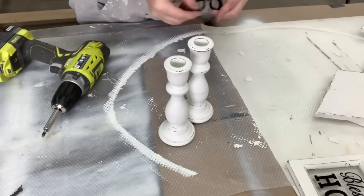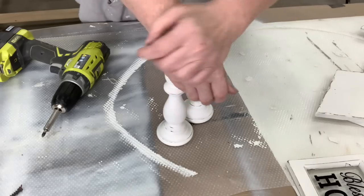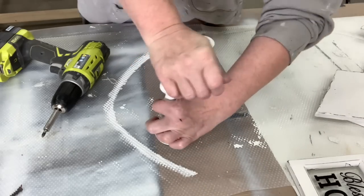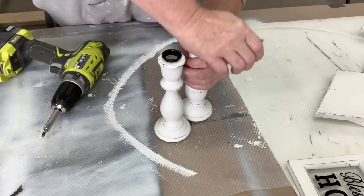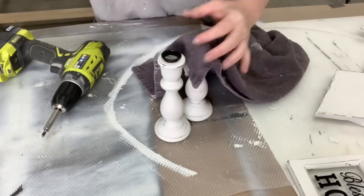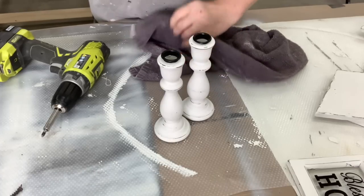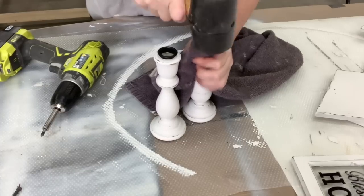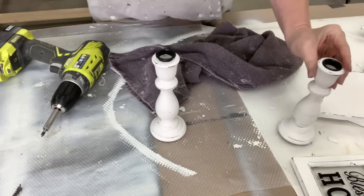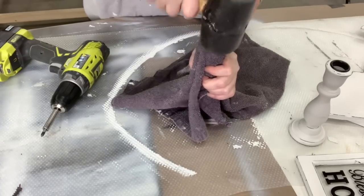And then replacing the metal rings inside these candlesticks. And it's a nice tight fit. So what I needed to do, because I was not able to push them in by hand, is I just put a towel on it and then grab the rubber mallet. You definitely don't want to use metal on metal, or just try to hammer it without, because remember, you just painted your metal, so all that would do would be chipping. So that's why I used the rubber hammer and then a towel over it, so I didn't chip my paint.